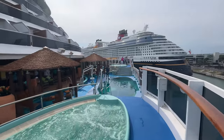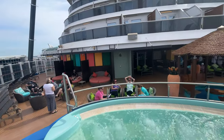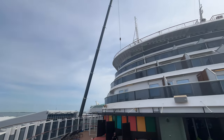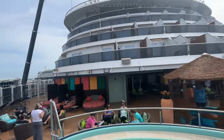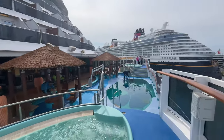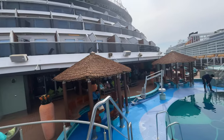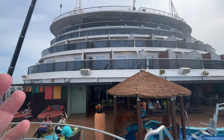You can see the Disney Wish is right here beside us, the Havana Bar. Looks like we got some crane stuff going on still yet here. A little bit of work going on up there. So if you have a cabin here in the aft, this is where it'd be.